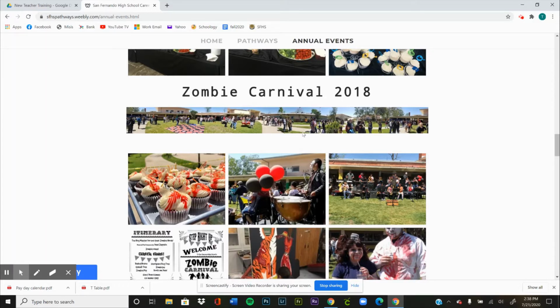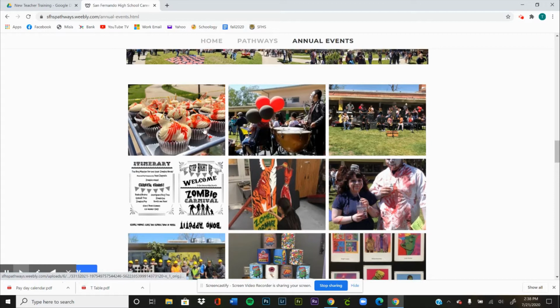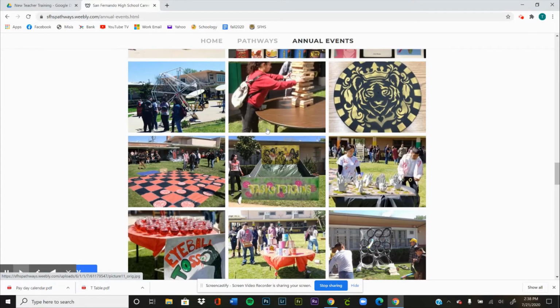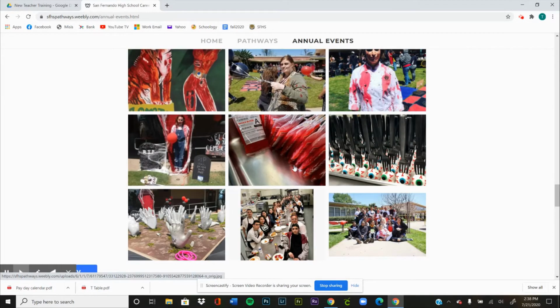We did a zombie carnival, so we actually made everything in this carnival. The culinary students made zombie themed food. We made all these games. So our woodshop students made a giant Connect Four and a Jenga and this huge basketball game. We made a giant checkerboard. This is our basketball game. This was probably the coolest part. And yeah, so this was really cool.